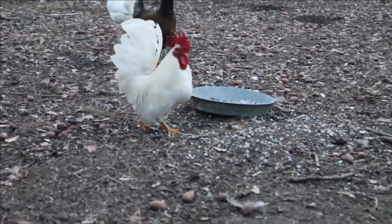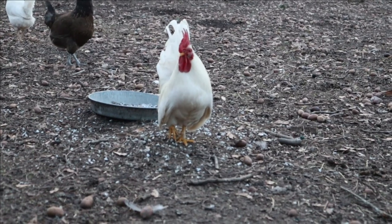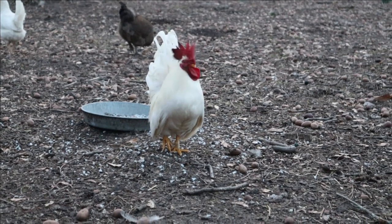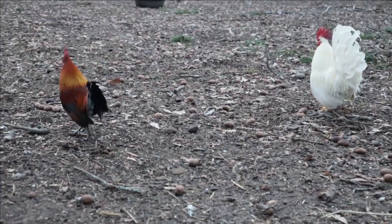That's Colonel Sanders. He's probably our best rooster. That white rooster right there. That one? Yeah, that's Colonel Sanders. He's a good rooster. Isn't he pretty? And that's his partner in crime, that's Stripey.